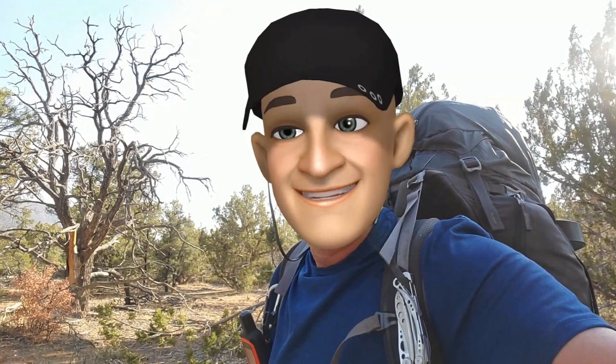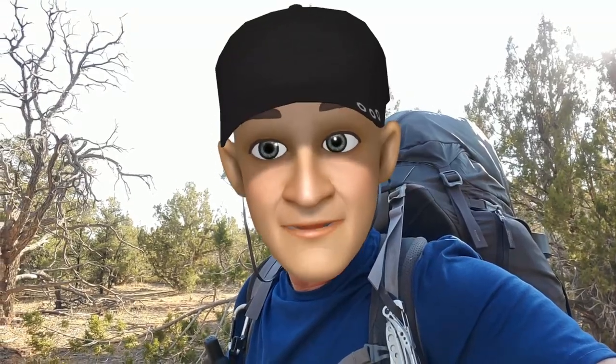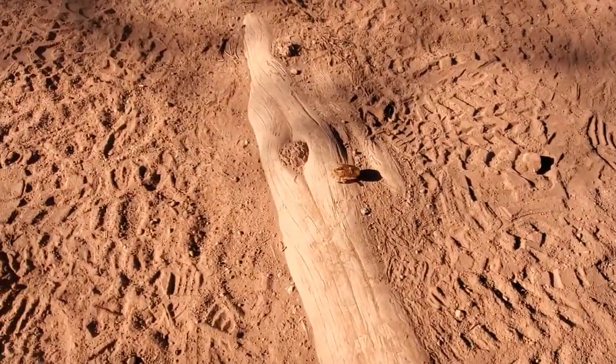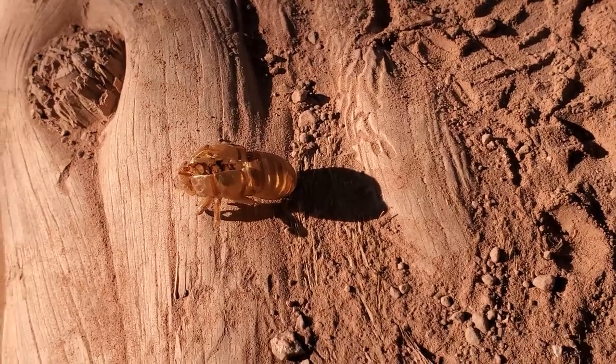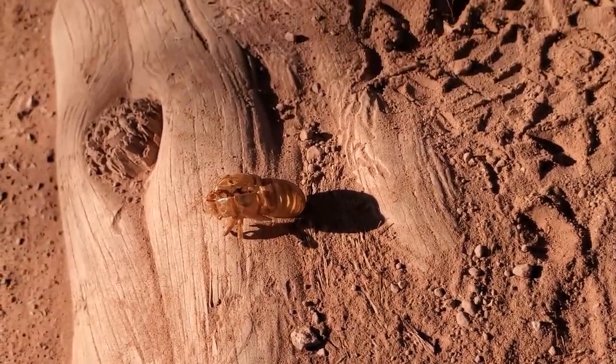Whew. We made it to the top of the first of several hills. Oh my goodness, those are steep. I'm just noticing on the trail there are these shell casings from a... I think they're from a Mormon cricket. That was pretty cool.